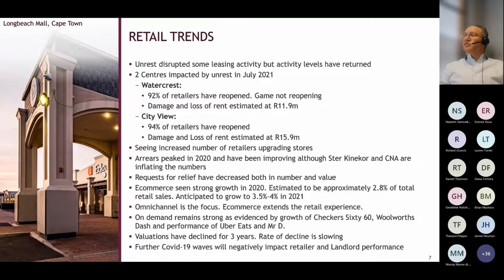E-commerce, there's a lot of talk and a lot of noise about e-commerce. We have seen strong growth in 2020, estimated at 2.8% of total retail sales. We are aware that expectations are that it will grow to about 3.5% to 4% in 2021. We're very clear that omni-channel is the focus, and we're of the belief that e-commerce extends the retail experience. And that is what we are working on with our retailers.